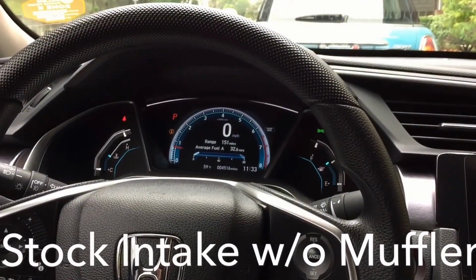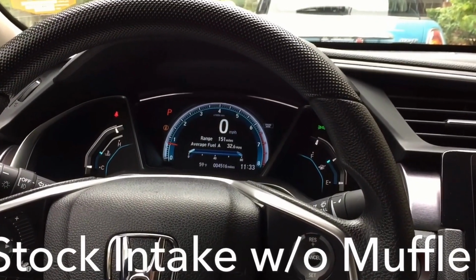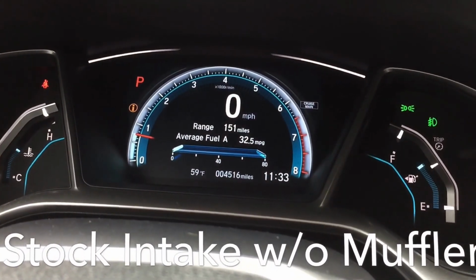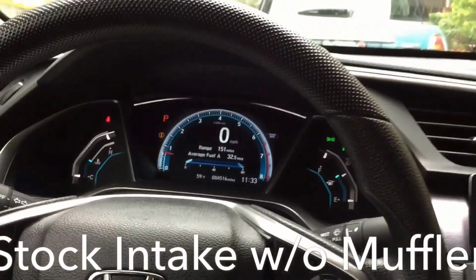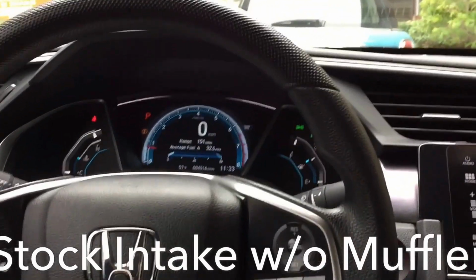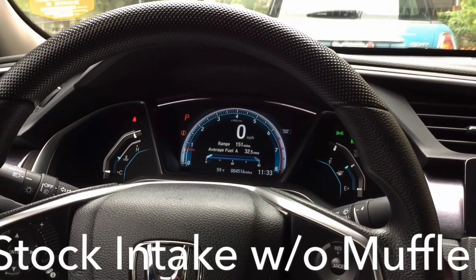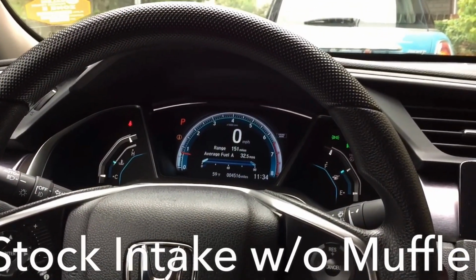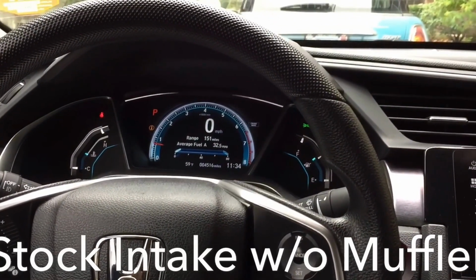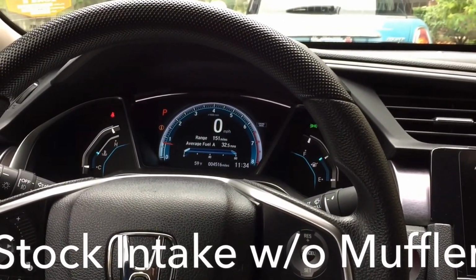Alright, so this is the gas mileage without the muffler and with the stock intake. As you can see, it's 32.5 miles per gallon. That is great. That's a mix of city and highway driving, and I think that's way better than it was with the muffler on and the stock intake. Now what I'm going to do is put on the short ram intake and test it with the short ram intake and without the muffler.